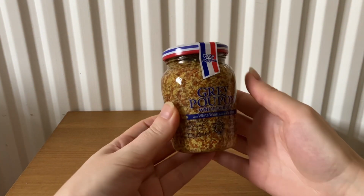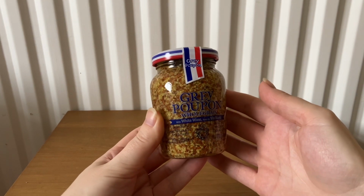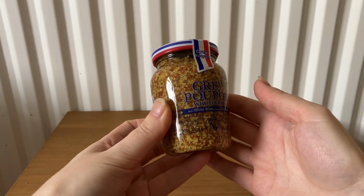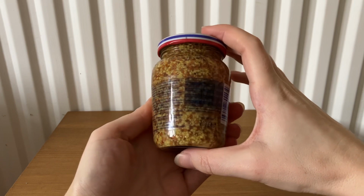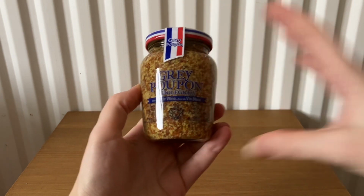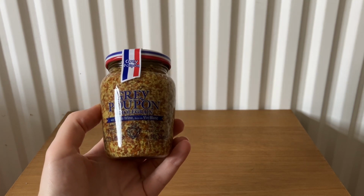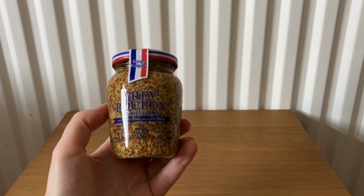The next item is Grey Poupon, whole grain with white wine. This is 200ml. This is whole grain mustard. Unleash the gourmet in you. It's time to embark on a flavour revolution.